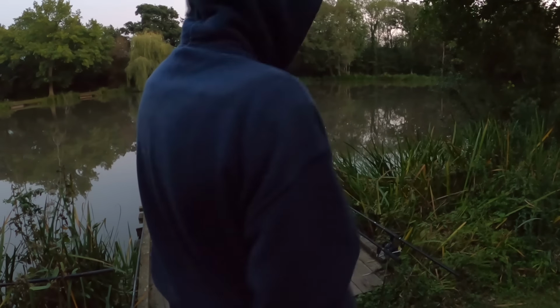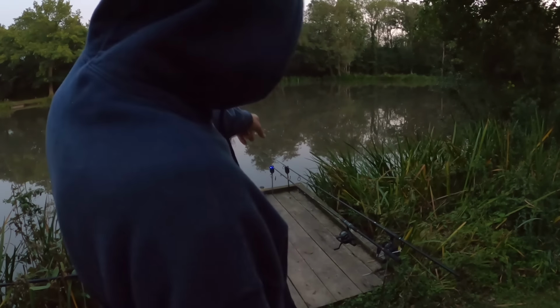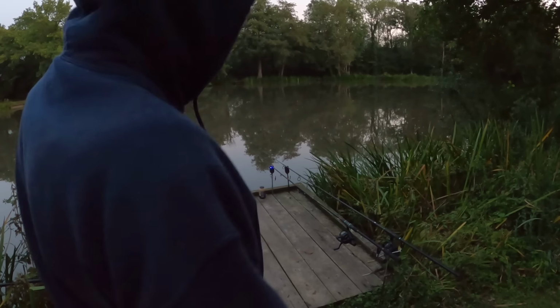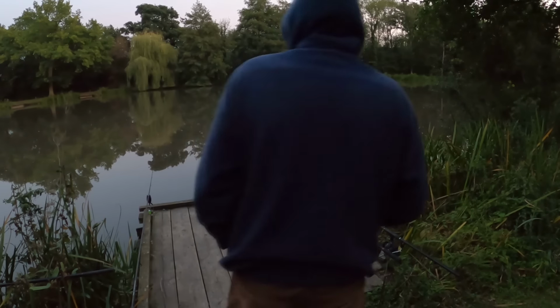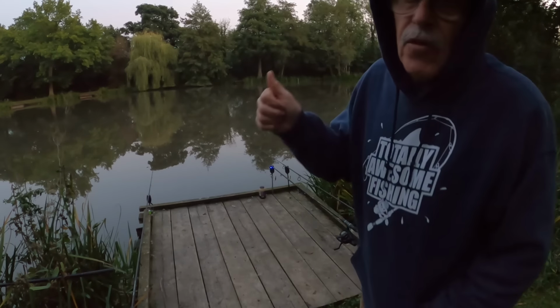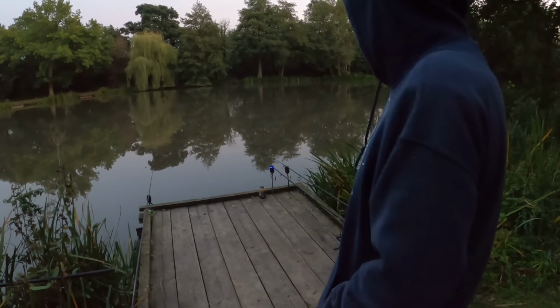That's one in the middle. I've had a couple of single beeps on that middle rod out there. But again, one beep I don't really mind, because it's maybe a leaf on the line or a feather or something like that.